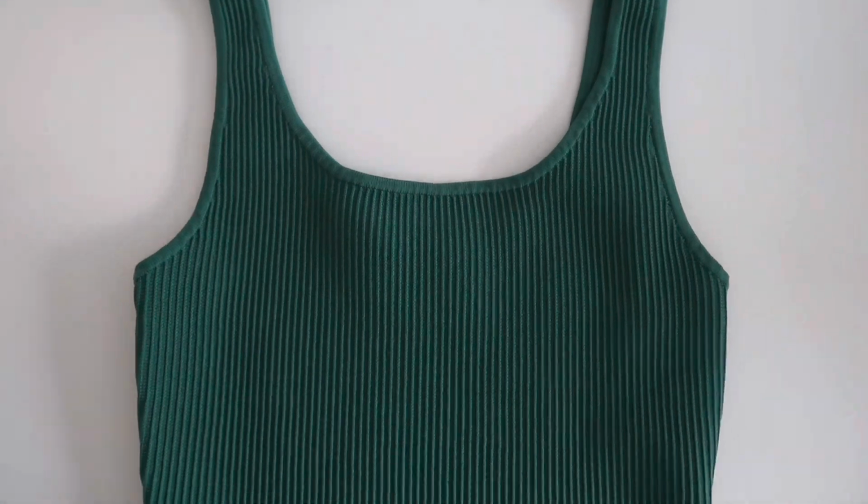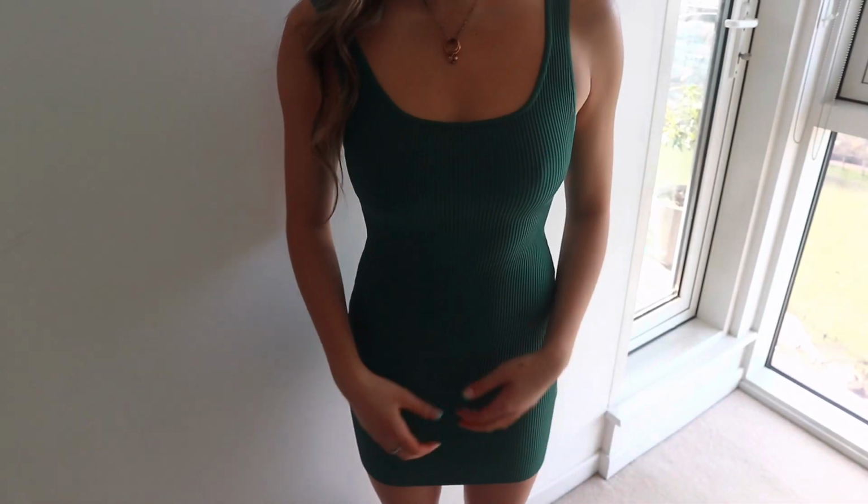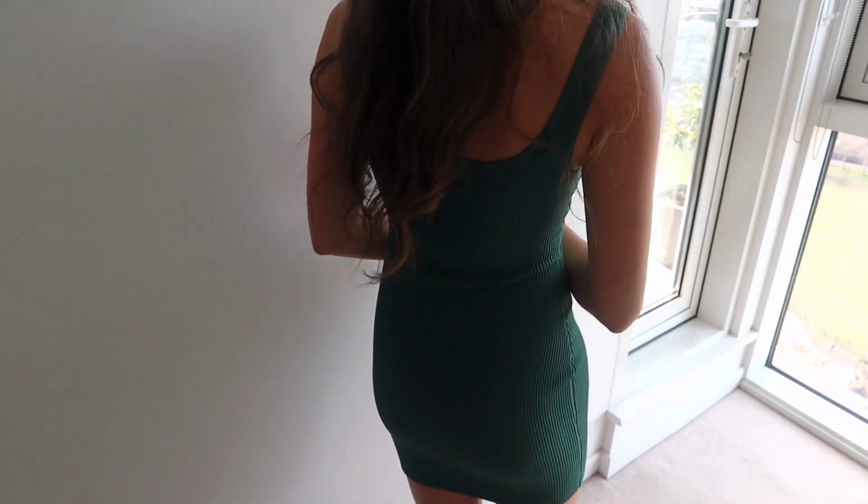And then the sculpt knit dresses. This one's in forest green, and I adore this dress so much. I wore it in the intro of this video because I think this color looks really, really nice on yellow tone skin. And I think with a pinkish red lip, it will just be a perfect spring dress.